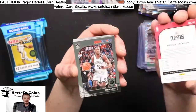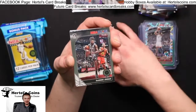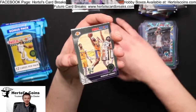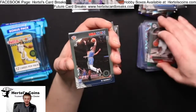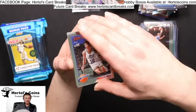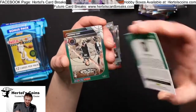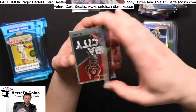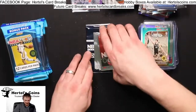Reggie Jackson, Caris LeVert, Austin Rivers, DeAndre Jordan, Danny Green from the Lakers, Markieff Morris, Lakers, Terrence Mann from the Clippers, RJ Barrett from the Knicks, another Barrett, John Stockton tribute, Silver Taco Fall. Such a cool name. Luka Samanek, Green from the Spurs. NBA City Damian Lillard. That was a decent pack there.